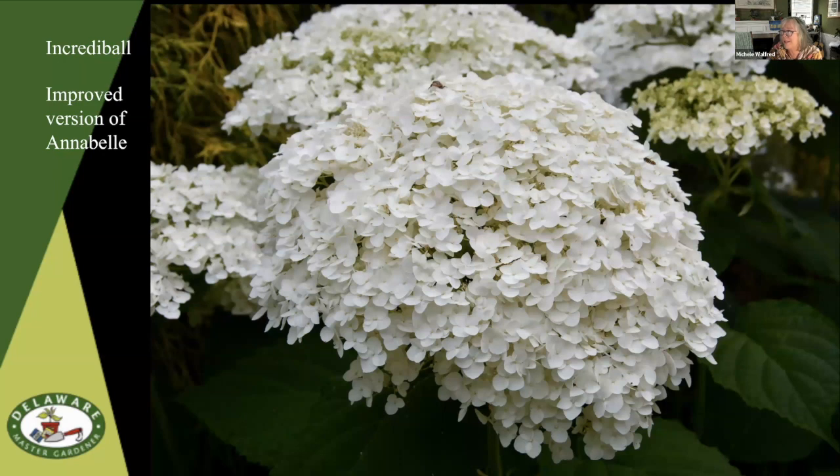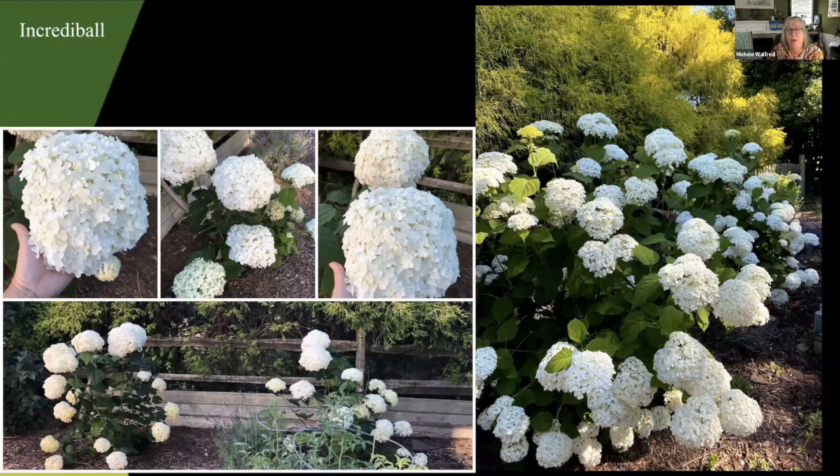And they're longer lasting than the macrophylla. So this will stay, if it's kept watered well, stay interesting, and I would say pretty well into August. But they will start to brown at the edges if it gets a lot of strong heat, strong sun. So here's an example here. This was when I first got them, out of the pot. This is the second year. This is maybe a year.